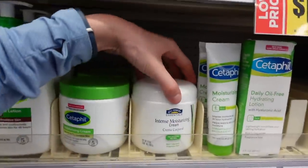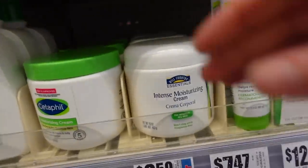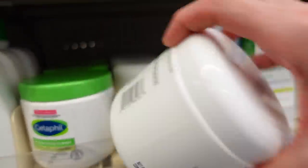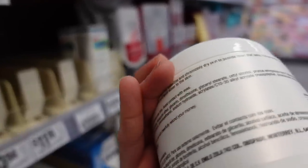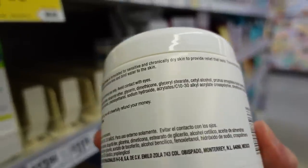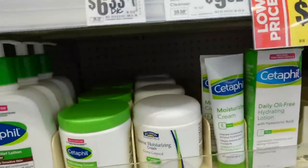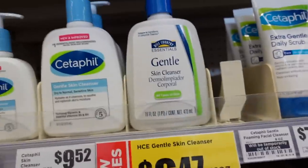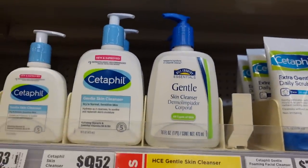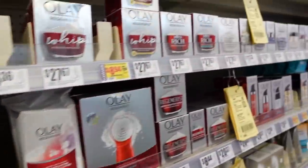Ew, what is this? Intense moisturizing cream. This looks like a dupe for Hill Country Essentials. Dupe for Cetaphil. That does look good, actually, as a moisturizer for face and or body. Hill Country's got a dupe for the face wash.